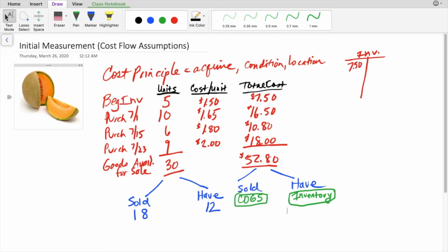And so as we get to the end of this period and we say, well, we sold 18 cantaloupes, we need to record the sales of those 18 cantaloupes. We have to choose here which ones we're going to expense and which ones we're going to say that we still have. Now, the easiest way to do this is what's called specific identification, and that's when we know exactly which ones we sold.